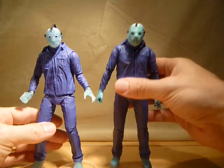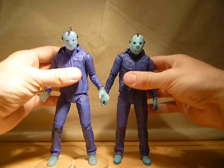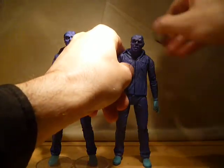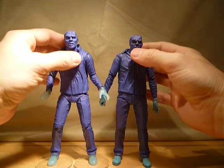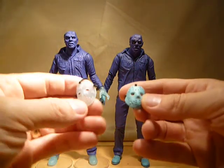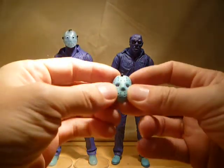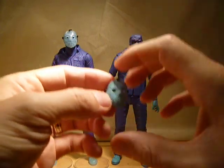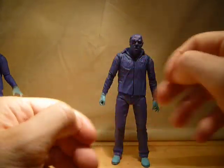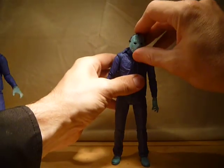So, yeah, sorry, this one might look a little bit smaller because he's not on stands. So yeah, like I say, it's basically exactly the same figure with his hideous face. But Jason, this one's got black teeth, black around the eyes, and red eyes. And this one's just the plain colour. The masks are completely different because this is the glow-in-the-dark mask and it's a harder plastic. This is the softer plastic which we saw with the Part 3 Jason, or the battle damaged Jason. It's just a solid mask painted blue. Obviously, like I say, it's not the glow-in-the-dark one that we had in the other one.